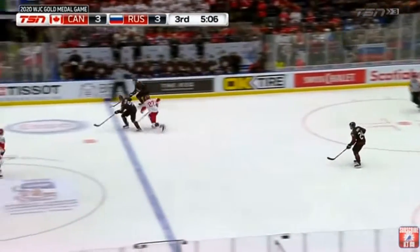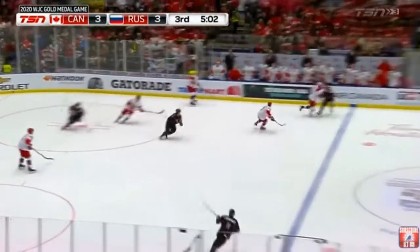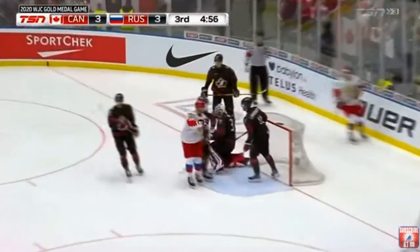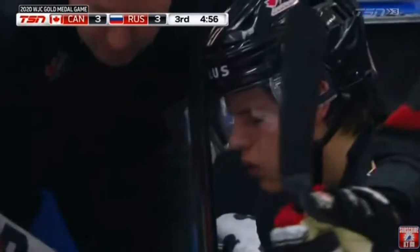Barrett Hayton's in some distress at the Canadian bench. He got hit right in front of the penalty boxes here. Now brought in by Havanov. Havanov works in on Ball. Shoots. Hofer makes the stop and is able to hang on. Hayton's talking to athletic therapist Mike Bernstein.